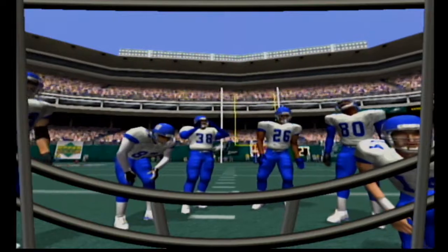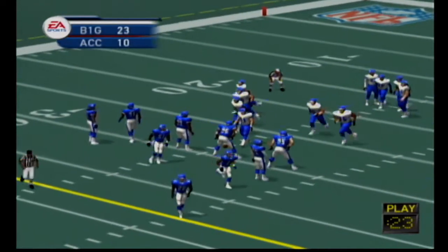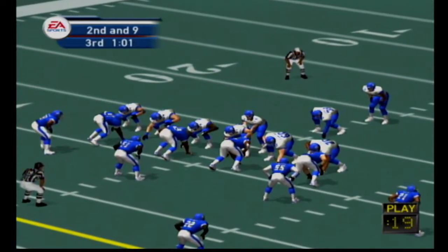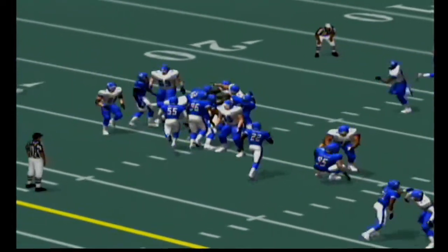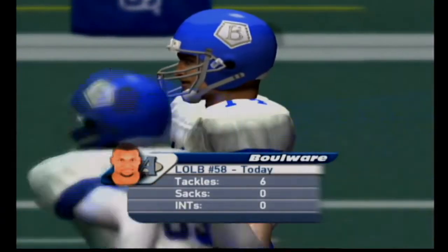Strong I right, Y60 read Z on 2. Ball on their own 29. Carter moves in motion. Here's the blitz. Boyer with the takedown at the 29.